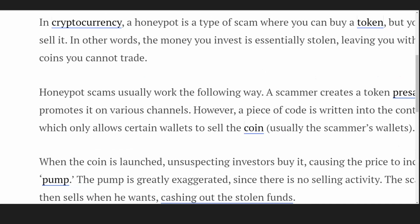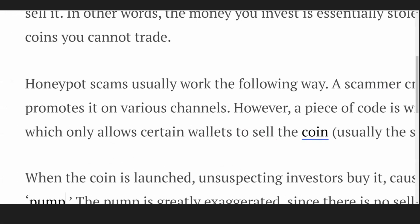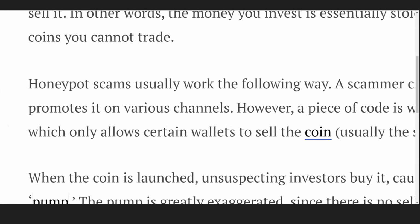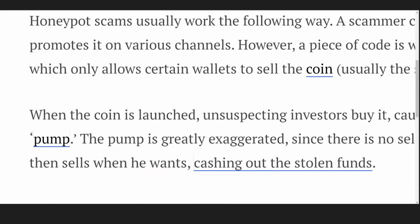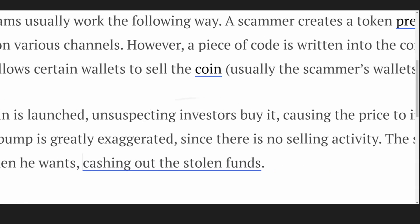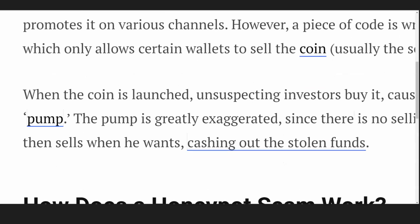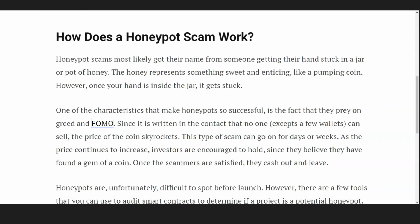Now, honeypot scams usually work in the following way. A scammer creates a token pre-sale and promotes it on various channels. However, a piece of code is written into the contract which only allows certain wallets to sell the coin, usually the scammer's wallet. Now, when the coin is launched, unsuspecting investors buy it, causing the price to increase, or pump. Since there's no selling activity, the scammer then sells when he or she wants, cashing out the stolen funds. Yes, it does exist.